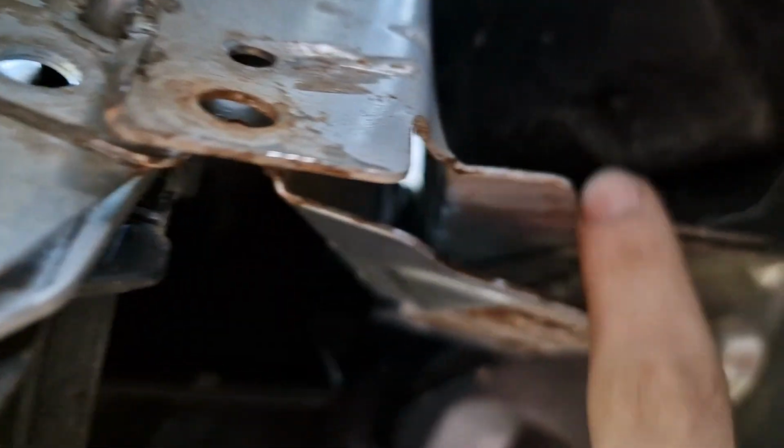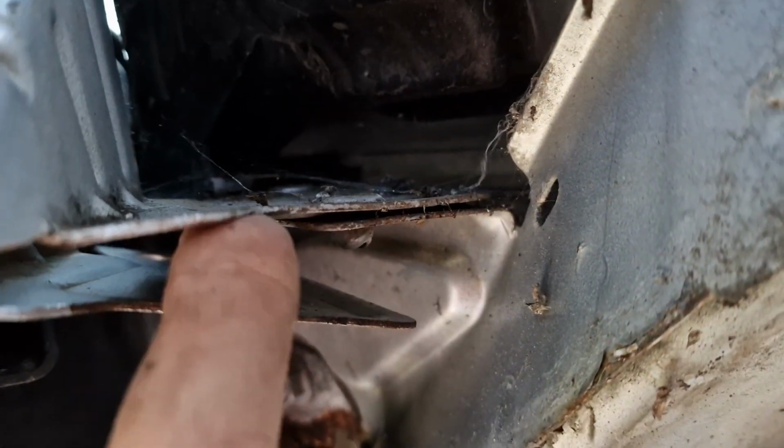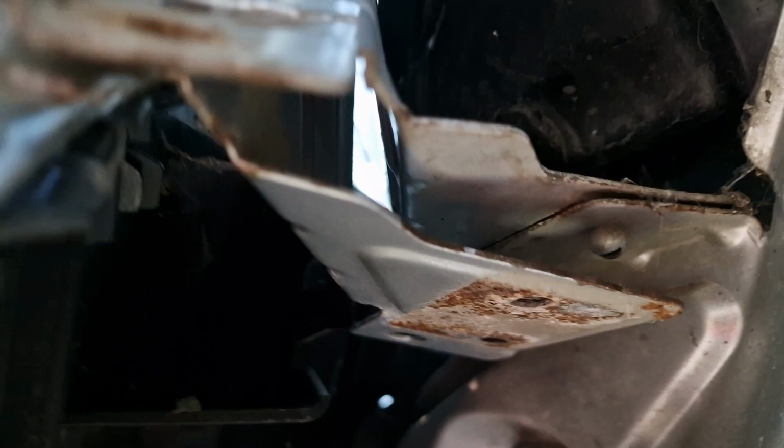So I'm gonna have to take the new wing off again, get this off somehow. There's a bolt at the back, and they look maybe like Torx, but I'm not entirely sure. And then I'm just gonna have to slide this on, and then it should go on a bit easier, hopefully.